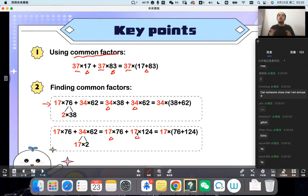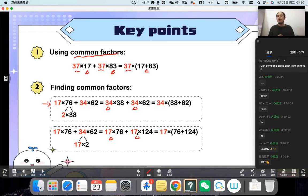Okay, so that is what I want to share with you about multiplication skills. After this, you can just review the day one practice. Maybe for some questions, you can use another way to quickly find the answer.